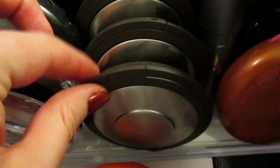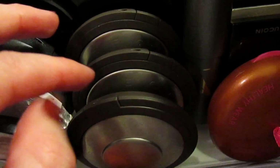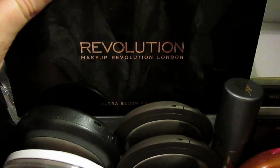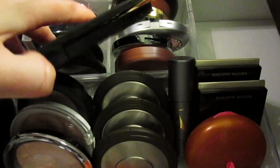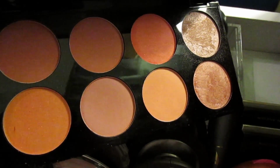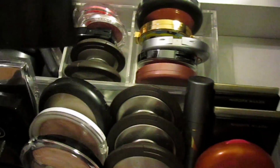Then I have my 3 Becca Shimmering Skin Perfectors. I have Pearl. They're all depressed. Pearl, Champagne Pop, and Moonstone. Then I have this Makeup Revolution, another Makeup Revolution product, and this is their blush palette. And this is a really, really nice blush palette. And this is in the colorway Hot Spice. It's just awesome. Such a good value for money with that.